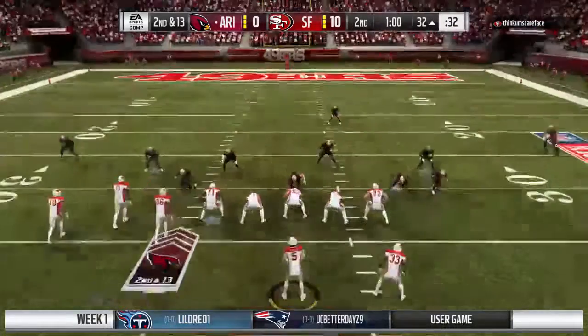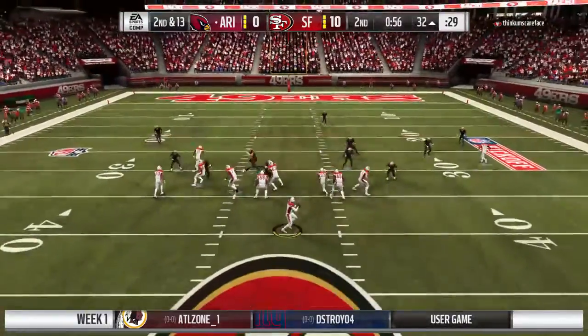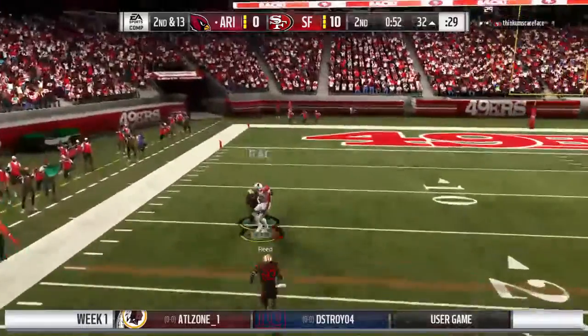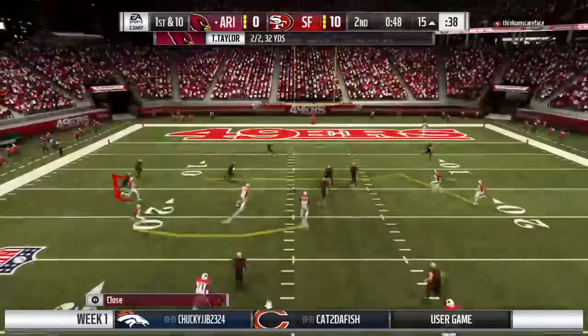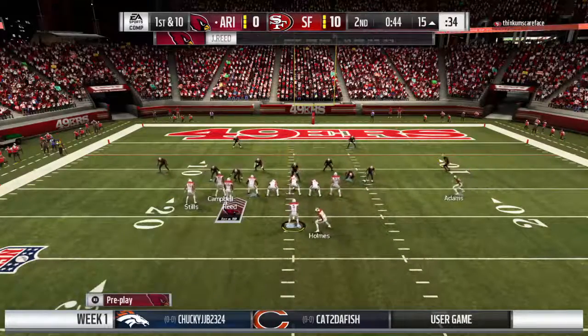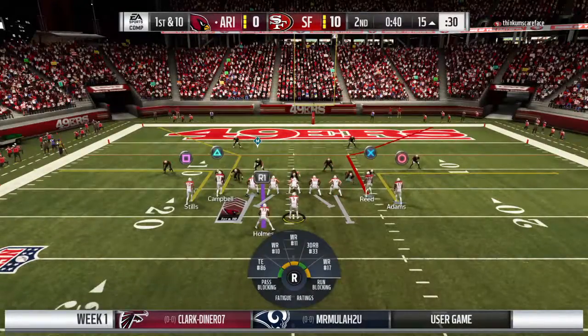But following the sack, they'll try to change their fortune here on 2nd and 13. From the shotgun, it's Taylor. Throw left side is complete to Reed. And taking it to the 15-yard line before he's brought down. 17 yards on the pickup there. The drive will continue. It's a first down.